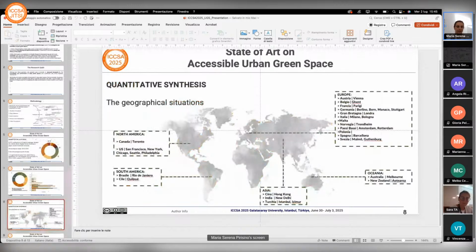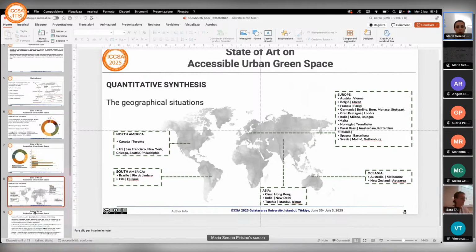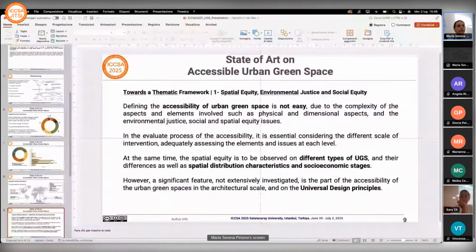The geographical contexts under examination are distinct. Europe and Asia are the principal regions of study, with further examination of other locations, including Canada, the United States of America, Latin America, and Australia. And now I show the results about the thematic framework.